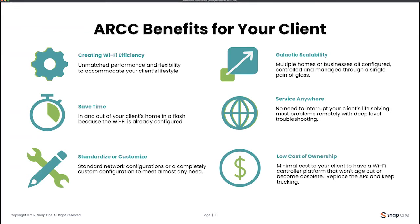So when we're talking about creating Wi-Fi efficiency, that means unmatched performance. We have flexibility to accommodate your client's lifestyle. We really want to focus in on how your client lives, and what kind of Wi-Fi solution or network solution we need to provide that will allow them to live the way they want to live. And we have the performance of our product, and then the flexibility to configure and manage that with efficiency. We're saving time, in and out of your client's home in a flash.